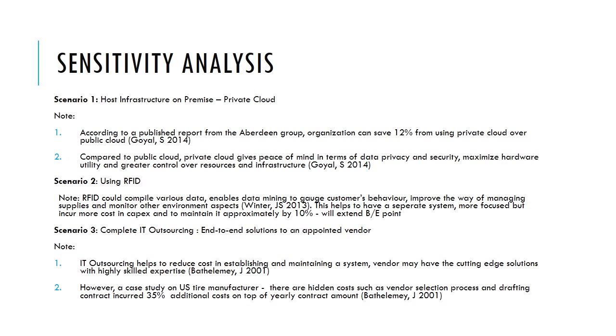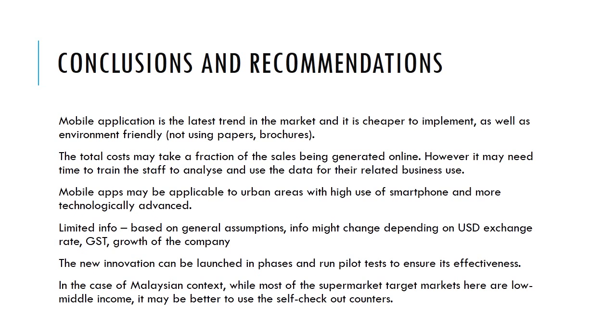Scenario 3 would be to completely outsource it. Although the vendor might have the expertise or cutting-edge technology solutions, which is perceived as reducing costs because you outsource this whole infrastructure and technology, according to a case study, a US tire manufacturer incurred 35% additional costs on top of their yearly contract amount. Lastly, we look at the conclusion and the recommendations.